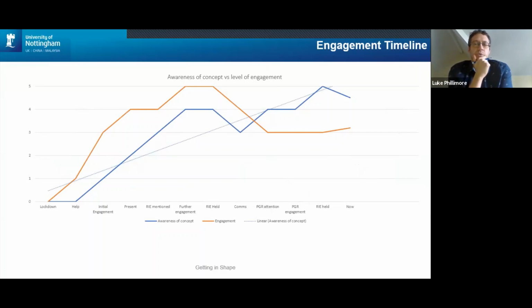And so it was all about getting that engagement with those people early on. You can see the orange line, which is how much engagement and effort I'm having to put in, versus the blue line, which is how aware they were of the concept. And if I just click through, that was March last year.